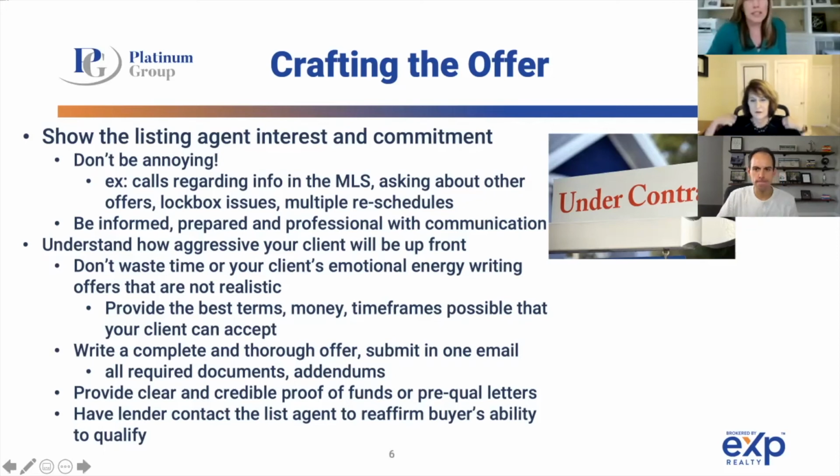Right. I can speak to understanding how aggressive your client will be up front. I think it's important to really, truly set the expectation. We've talked about educating the client on the marketplace and setting them up to have the right mindset to make a quick decision and be aggressive, and know, this is what I'm willing to do to get a house. Because when you walk in the right place and someone turns to you and says, I want this house and I want it off the market today, you have to advise them, and you have to do it in a way that's not going to make them fall over, right?